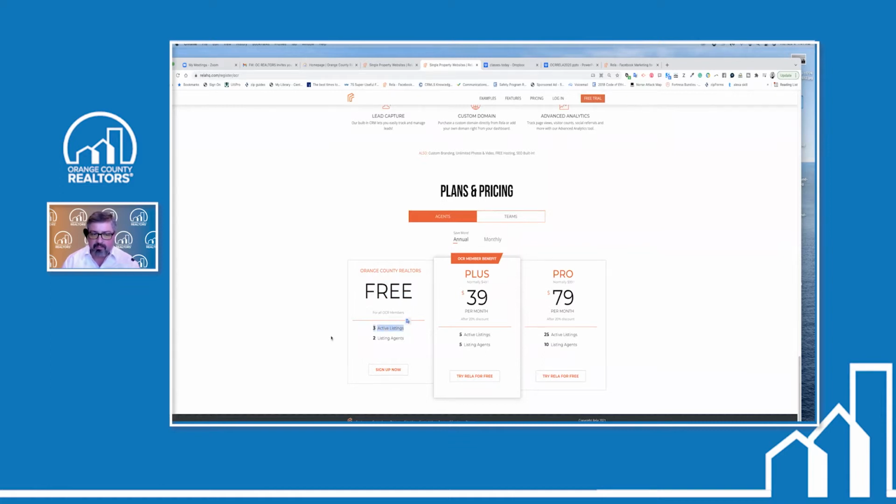given time, whereas somebody else outside of Orange County has to pay $25 per month for one property website. If you have 5 listings, then you could pay them $40 per month rather than $50 a month to have up to 5 property websites at any given time. Or you can pay $79 per month for 25 property websites.